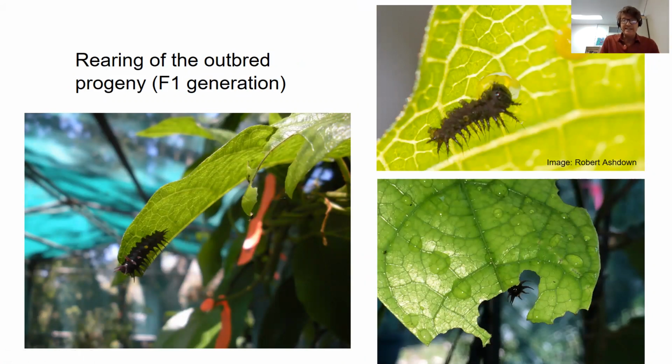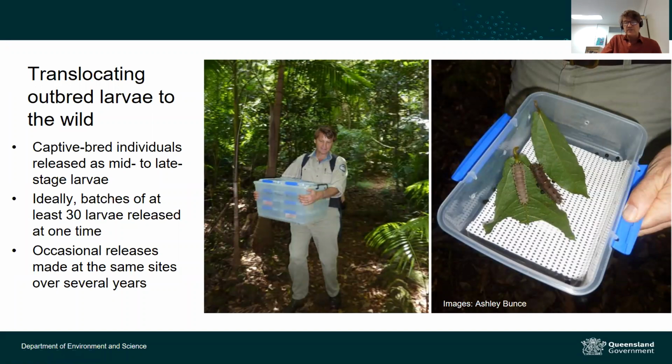So those females then lay eggs in captivity, and it's that outbred progeny, that first generation, the ones that we wish to release to the wild to increase the genetic diversity back in those wild populations. So the idea is that once we've reared them to mid-stage or late-stage larvae, we transfer those to selected sites and release them, usually in batches of 30 or so, so they can get a decent population established. And then we go back over several years and do subsequent releases to maintain the population at that site and keep the diversity in the gene in that population.